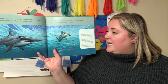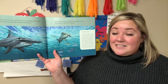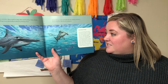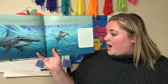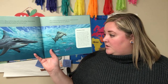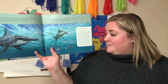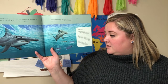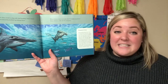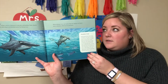Hammerhead shark. Hammerhead sharks have lived on Earth for more than 10 million years, but now they're in trouble. Each year, thousands of these sharks die when they get caught on fishing lines set out for tuna and swordfish. Recently, scientists discovered that hammerheads can sense some kinds of metal fishing hooks. When fishing crews use these hooks, hammerheads know that they should stay away. That's super important.